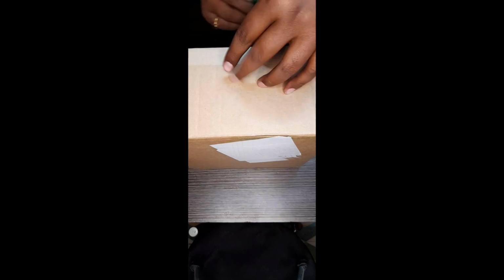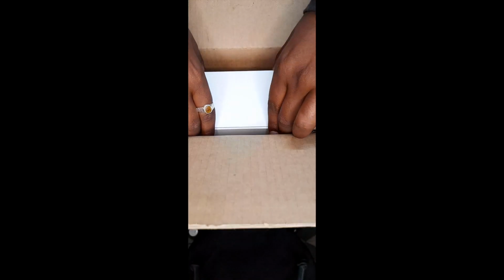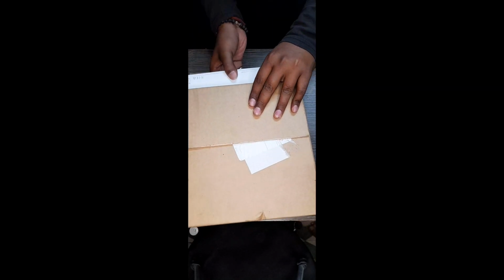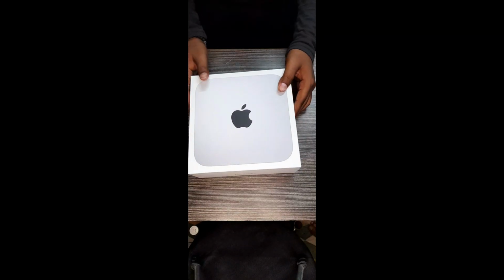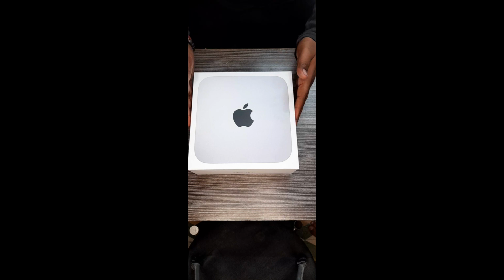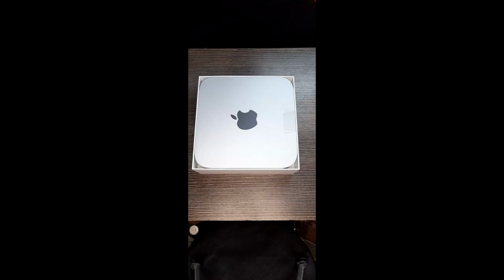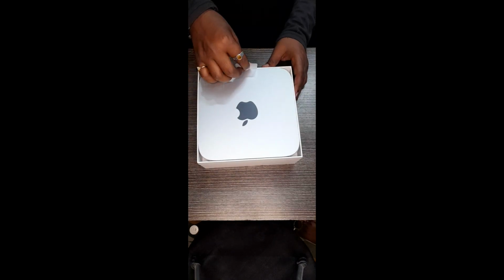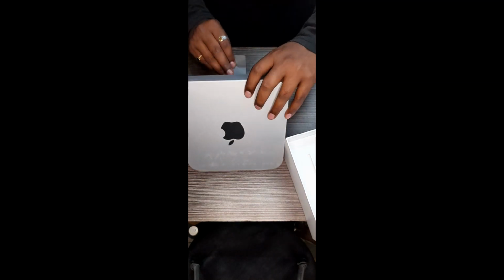So here we have the M1 chip Mac Mini 2021. The M1 chip is very fast, the rendering process is very fast, the working process, the load of the CPU is very fast comparatively to the Intel chip.